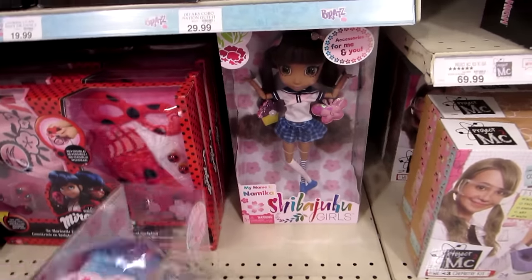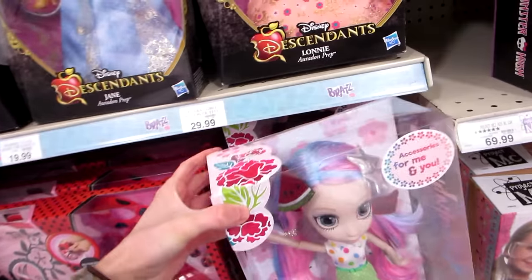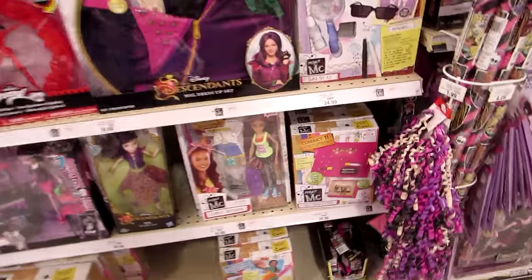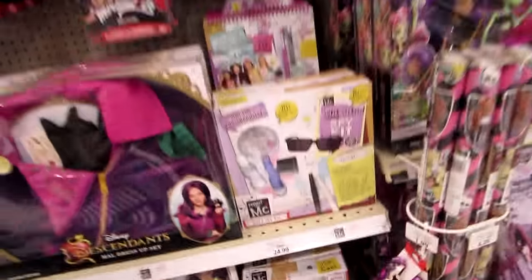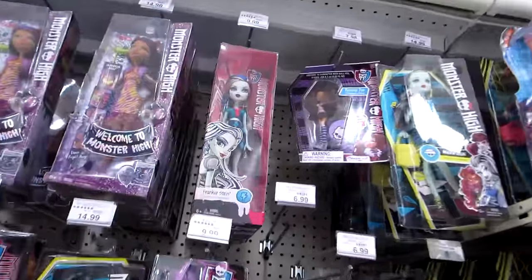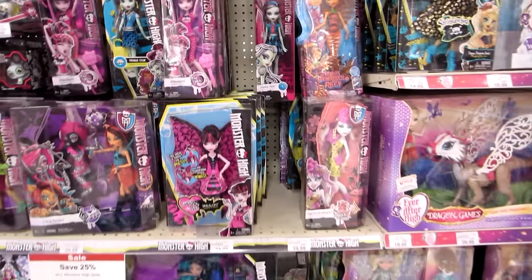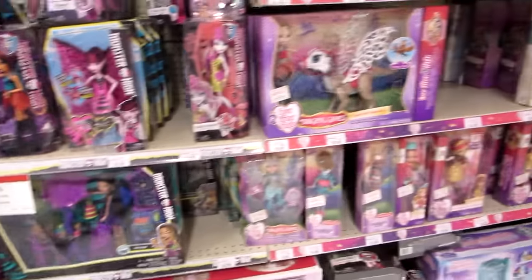And then they have... This one, I can't get these out. I don't want to mess up the boxes, so I'm just going to leave them. But they have those now. And then here's some Miraculous Ladybug. Here's some Monster High Minis. So Series 1. And then 25% on Monster High dolls. Oh, what are those? Monster Pen. Interesting. There's like Ghouls Getaway here and everything. I think they found like a bunch of old ones in the back or something.